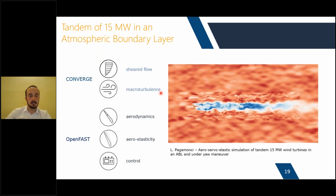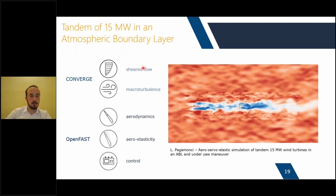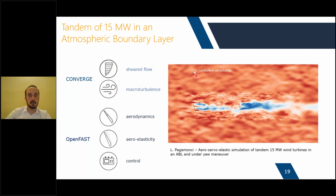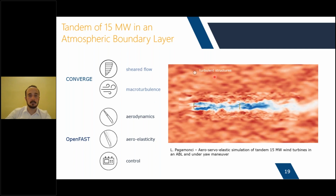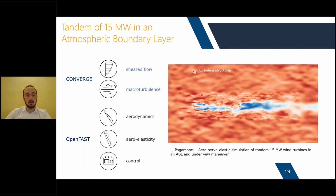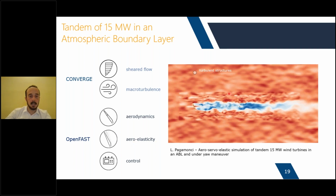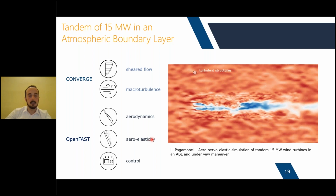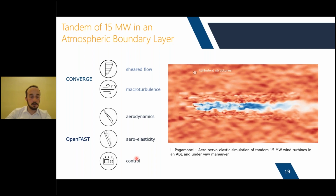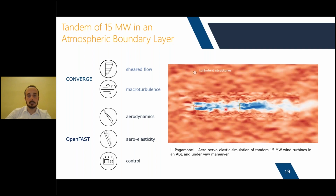So to summarize, with this tool we include the shear flow and the macro turbulence in terms of incoming inflow conditions, in order to generate realistic turbulent structures in an atmospheric boundary layer approaching the rotor. And also with the inclusion of OpenFAST, the aerodynamic analysis, the elastic analysis, the structural analysis of the blade, and also the inclusion of control strategies are available. And all these can enable analyses like the ones shown here.